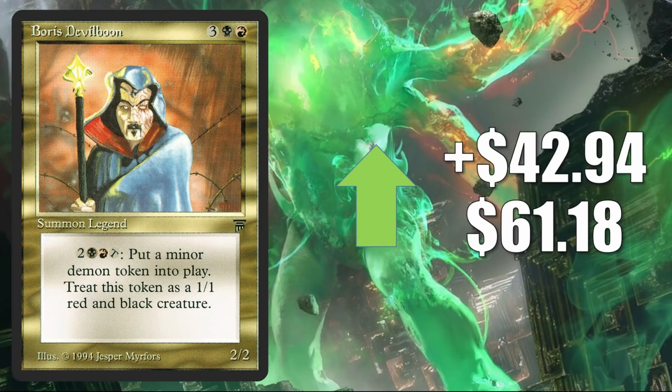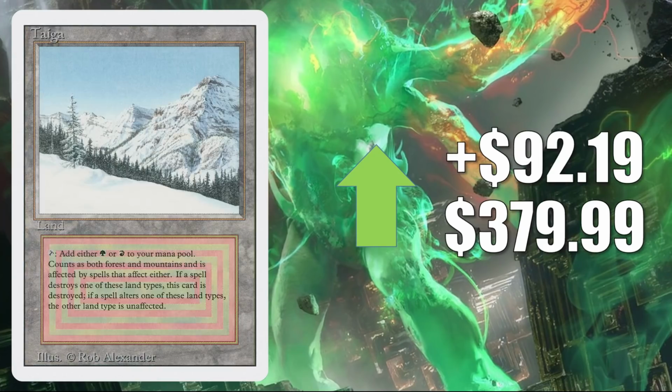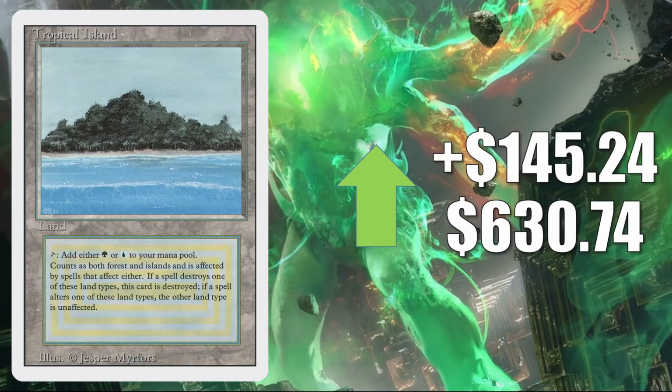Boris Devilboon, actually a zombie wizard, goes up 42.94 this week to 61.18. Underground Sea from Revised up 54.55 to 664.99. Taiga from Revised up 92.19 to 379.99. Tropical Island from Revised. Now we might be getting into manipulation territory a little bit from this point forward in the section, but this goes up technically 145.24 to 630.74 this week.